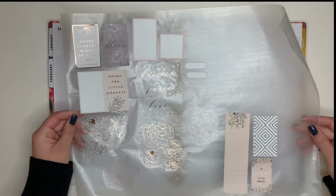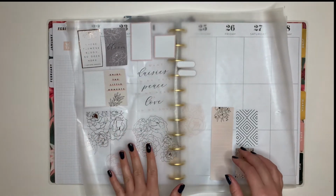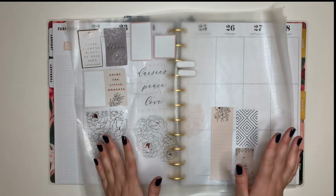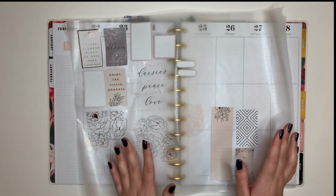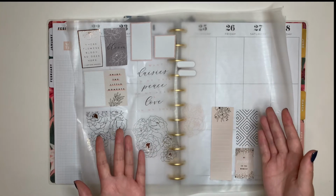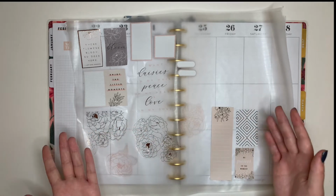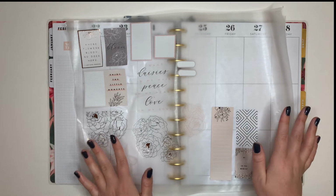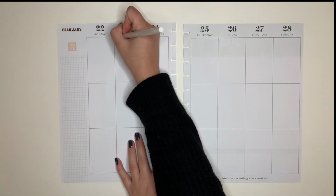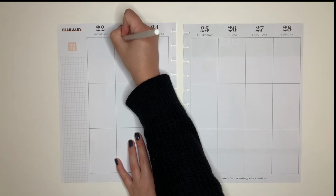Here's what I pulled so far. These are very delicate florals, so I don't know how much you're actually going to be able to see of them on the video. Hopefully once I get them down on the page, it'll be more obvious where they fall. Here's a couple from Modern Farmhouse. Obviously, I'm going to need to pull some stickers as we go through the video, but this is kind of my concept for now. I'm going to go in with some white gel pen because I know I want to put some flowers right here.